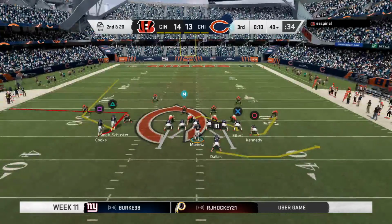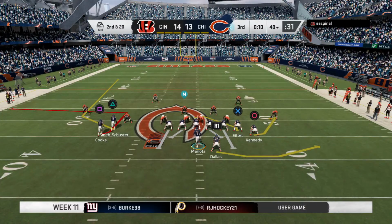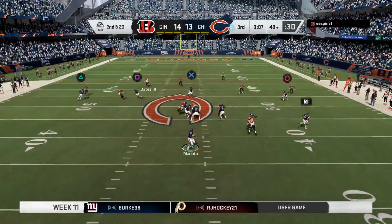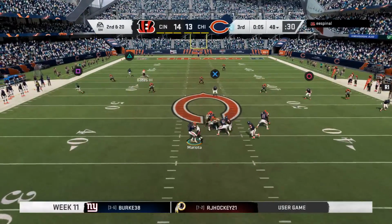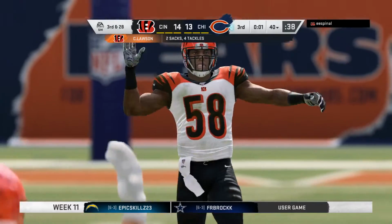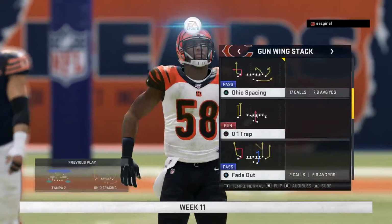So they'll come up after the incompletion for 2nd down. To throw is Mariota. And he is going to be taken down. And that should be the final play of this 3rd quarter.